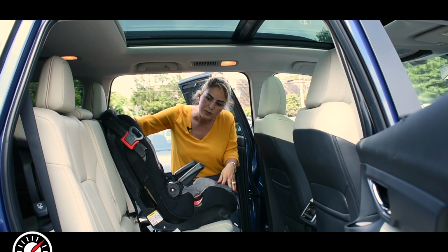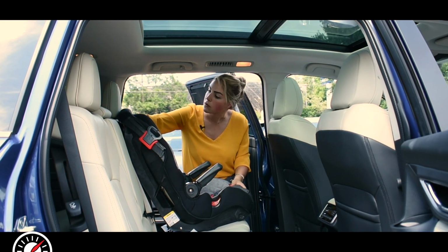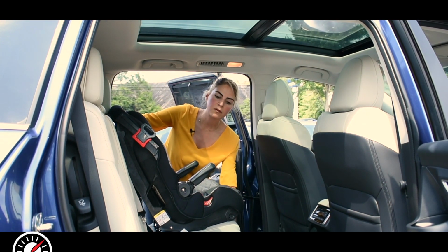I do have the seats perfectly in line. I'm going to sit in the back in the third row so you're able to see what the space looks like, so you get an idea. I am 5'7". We'll pull these seats forward.